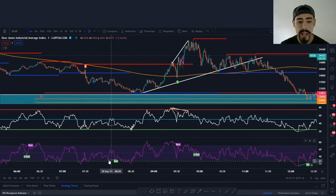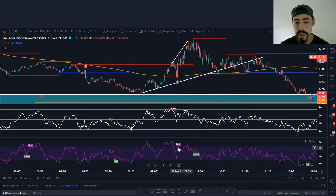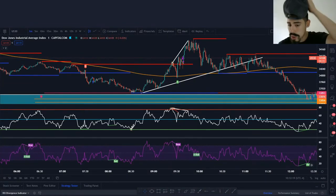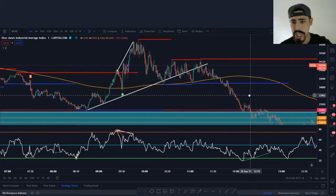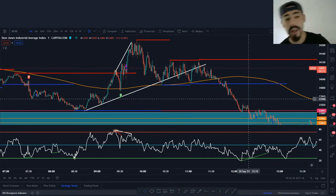Now here, you can still use it as divergence because it'll still kind of show you bear and bull. But what you will want to look for is the bear when it's up here, not bullish or bearish calls when it's at the 50. You want to get the calls when it's up here, when it's overbought and oversold, such as right here or such as right here. This call is poopy caca. This call over here, poopy caca. This one good, this one good, this one good, this one good.